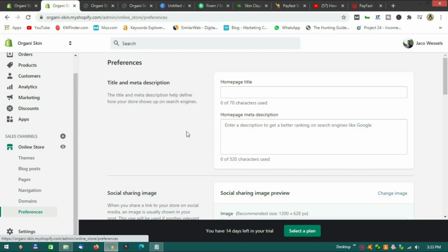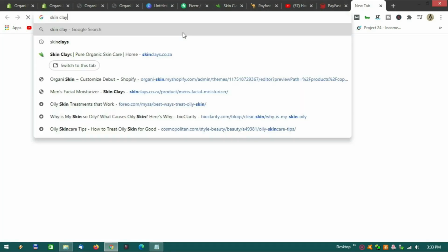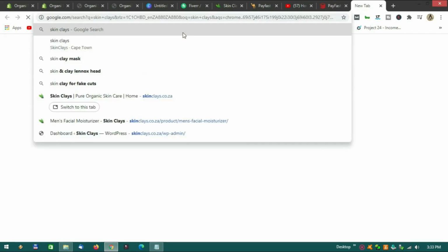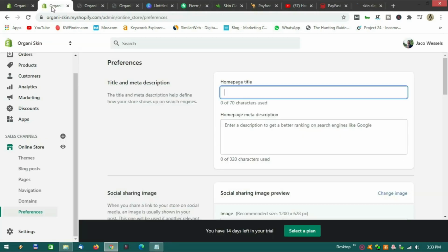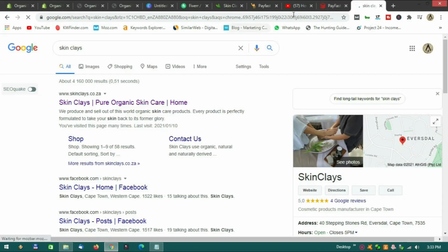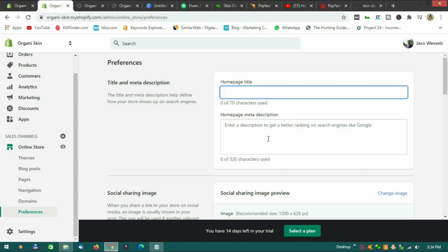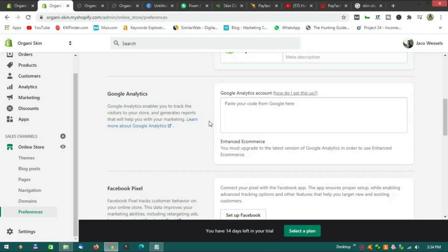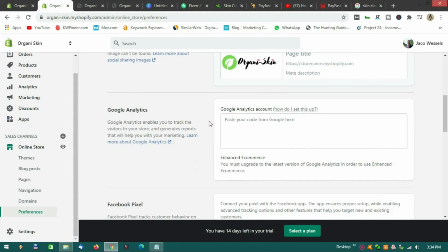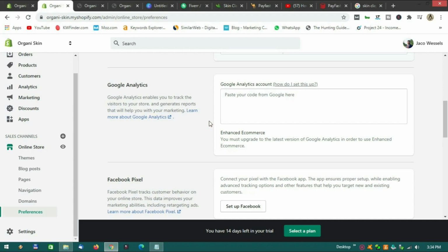And then we have preferences. Preferences is also important just for your SEO purposes. Just make sure you've got your home title. So if, for instance, we type in skin clays, this is your home title, this one over here. And this over here is your homepage meta description. Very important, guys. It's got everything to do with the SEO, and you want organic traffic from Google.